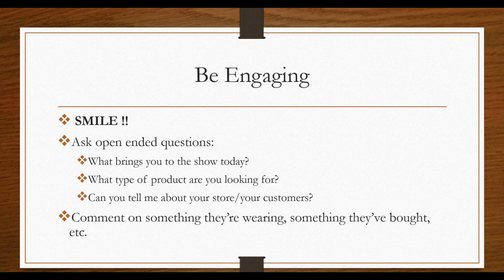Just getting that conversation going, and you may find that you have some kind of connection where what you're selling and your brand fits in with what they're doing that they may not have seen right away. Simple things like just commenting on something they're wearing or something they've bought. If they're walking by and they're carrying something that's intriguing, talk to them about that. So use whatever tools you can to strike up a conversation.